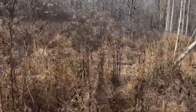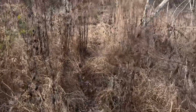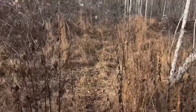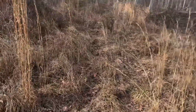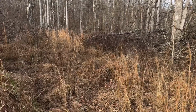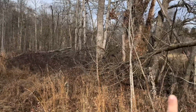You can see all the native grasses that have come in now after the rains and ice storms that we've had. We've had actually a very mild winter, but you can still see this piece right here, I actually went down through here and cleaned this out a little bit with the mini to make sure all the debris was out of it, because this is all getting mulched in this year.